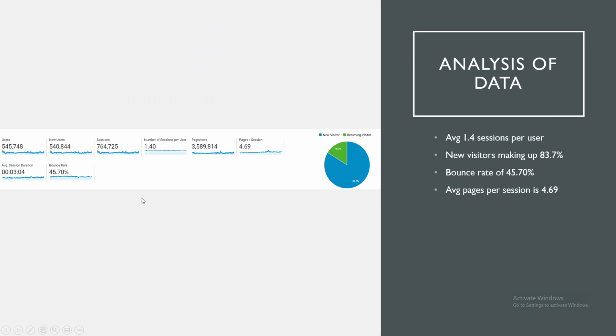Now onto some actual analytics. All of the information that I'm giving you guys is from the dates ranging from November 30th, 2019 to November 30th, 2020. During this year, there were 545,000 users and 764,000 sessions, which means an average of 1.4 sessions per user. Looking at the new versus returning visitors, new visitors make up 83.7%, while returning visitors make up 16.3%.